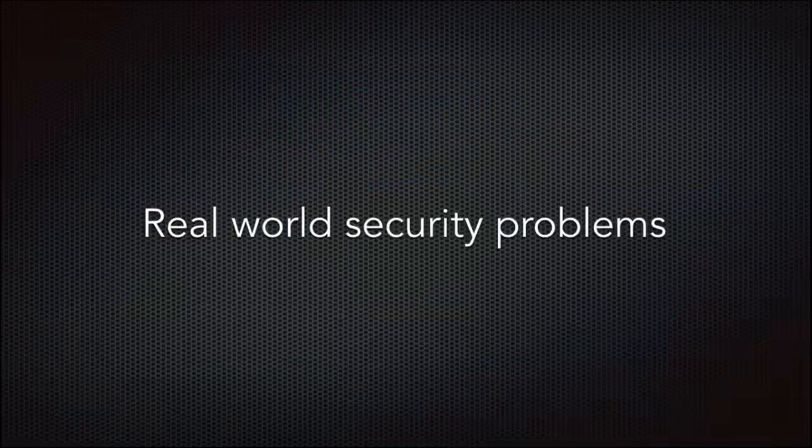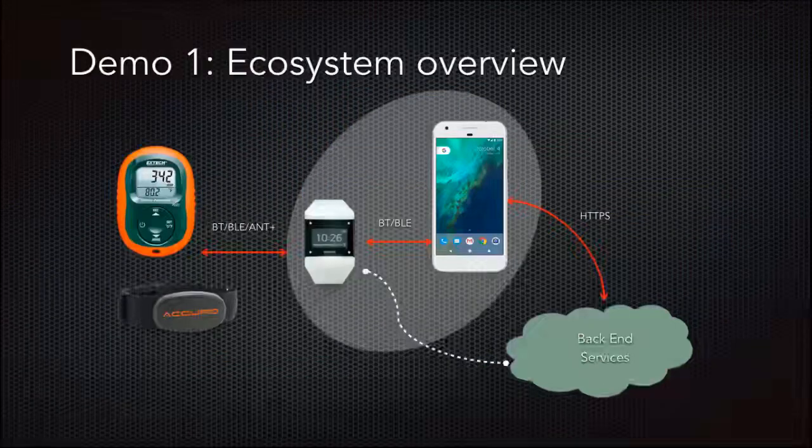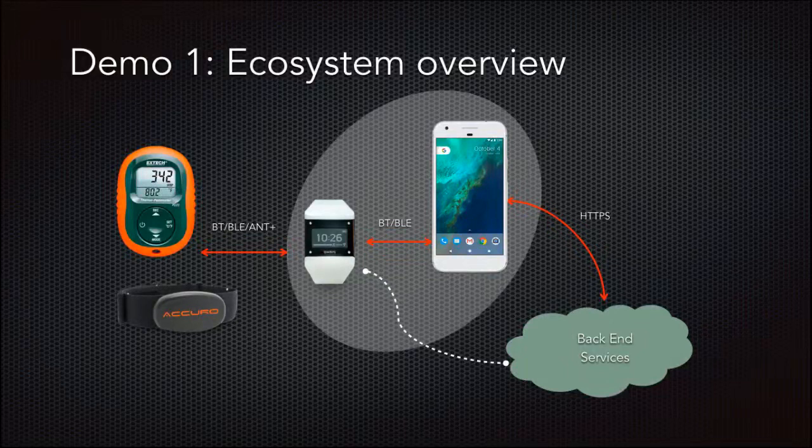Now we have a couple of cool demos here for you. The first one, let me give you an overview of the ecosystem itself. We have a wearable which communicates with a companion application over Bluetooth and BLE. And it also has the capability to connect with external sensors here on the left. And the companion application itself can communicate with the cloud backend.